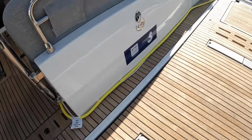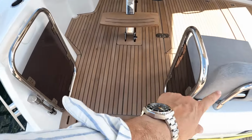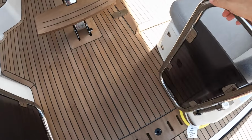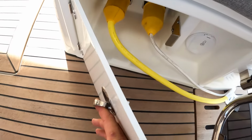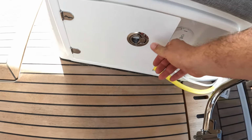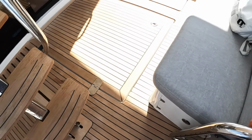We'll press on a little bit further. We've got the big opening door here. You can see this section opens, but also you've got another section here that opens, so that opens nice and wide. And then in behind here, that's where you're going to open that by lifting it. There we go. That's where your shore power goes in down there. And you've also got a water inlet, so you can actually hook up to a fresh water system in the marina, if such a thing exists, where you're berthed.